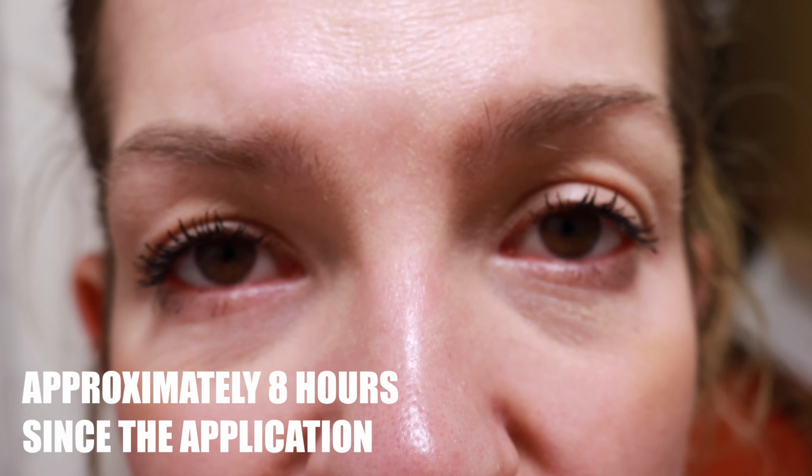The mascara held up pretty well. There is some slight smudging underneath, but that was actually the case before I even went to the gym, so I don't see any difference between now and before the gym.